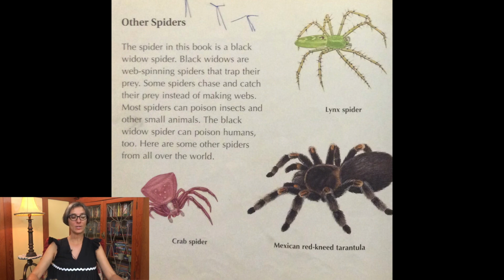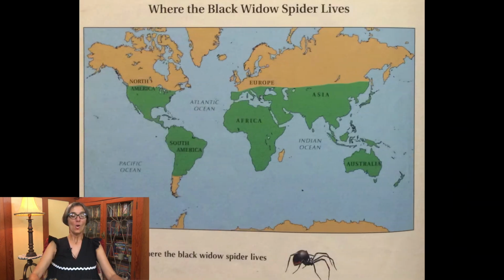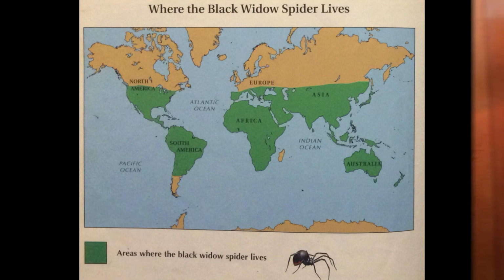Here are some other spiders from all over the world. The crab spider, the lynx spider, and a Mexican red-kneed tarantula. Where the black widow spider lives. If you look on this map, anywhere that has green are the areas where the black widow live. And we have some black widow spiders that like to live in our backyard habitat here at school.